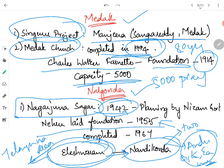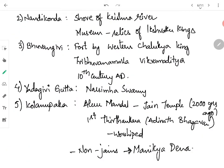That is obviously because it was separate. Hyderabad state was not with coastal Andhra. We had planned for ourselves. They shifted it to Nandikonda to get water to their own state, or own regions. And then it's Nandikonda. As we have already seen, Nandikonda is on the shore of the Krishna River.